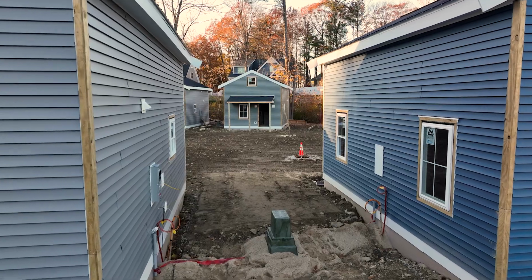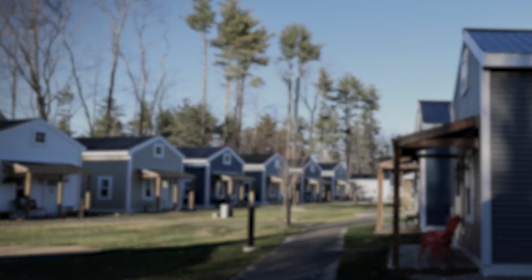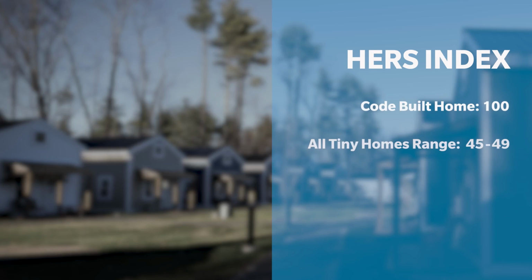Each and every one gets its own HERS rating. It's a 0 to 100 score, where the closer you get to 0, the closer you are to a zero energy home. All of the HERS ratings in this tiny home subdivision range from 45 to 49.